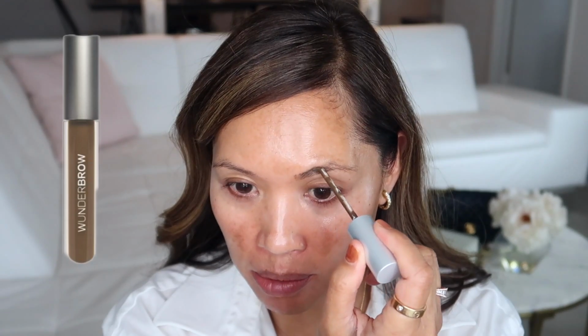It took a while, but I just start with this product. It's the Wonder Brow in black brown. I've tried many from like Shu Uemura. They have one that's similar to this. It's a little bit more purpley, if they still even carry it.